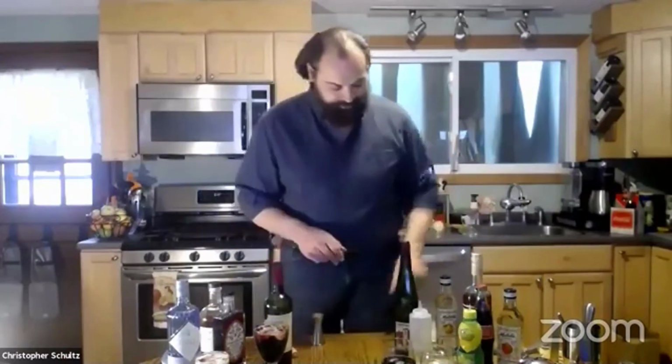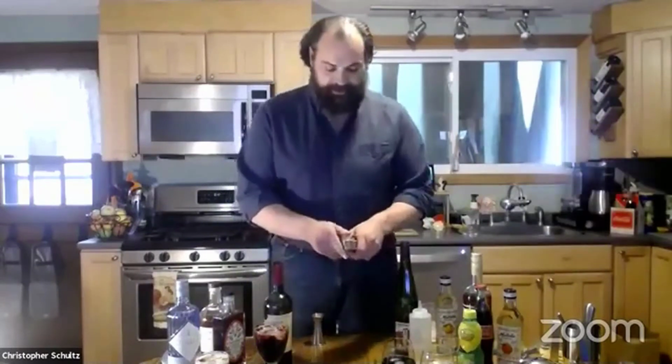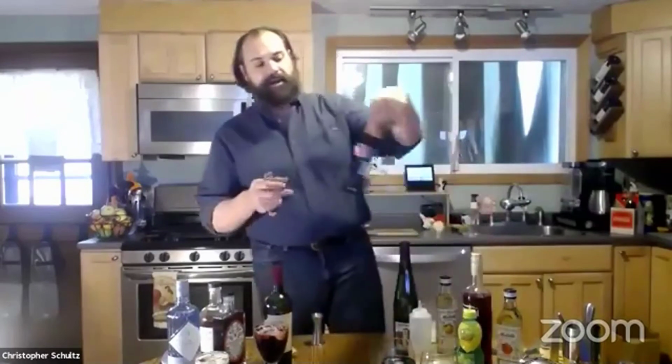Last drink I'm going to make tonight is really, really simple and a lot of fun. This one is called the Siete y Tres. You say Siete y Tres, that's Spanish, that's 7 and 3. It sure as heck is. It is 70% Coca-Cola and 30% red wine.